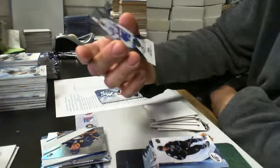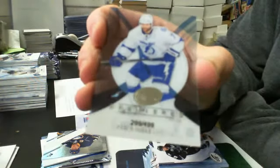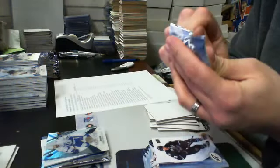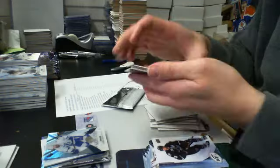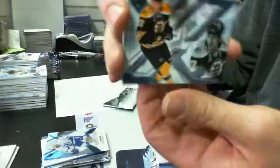We got a Radko Gudas for Tampa Bay, Ice Premier, out of 499. Are you ready? So it's in a soft sleeve, guys. It's in a soft sleeve. It's a buyback, probably. Is it Gretzky?